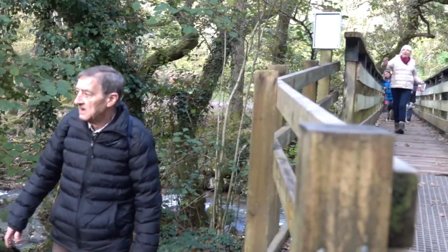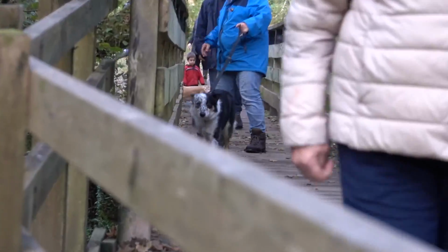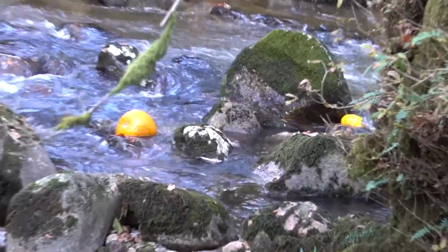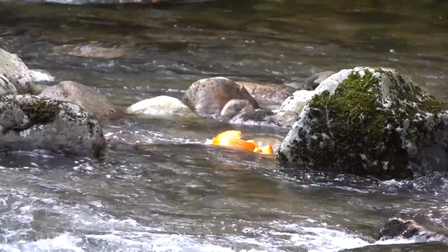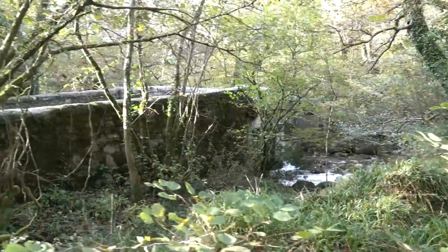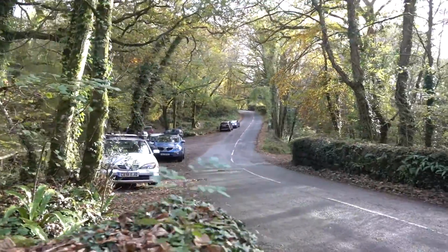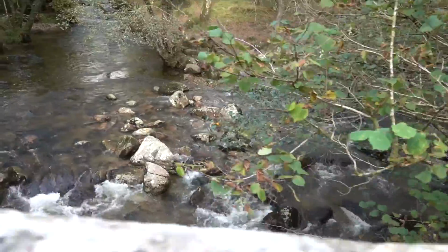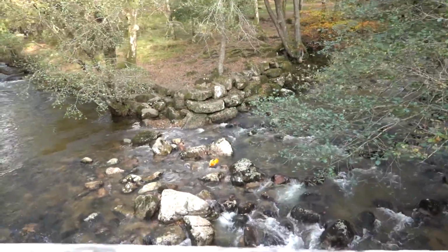Some of these wood slats look so thin that they might break at some point. You just go to the road and go. This little track here off from the bridge joins the road, so we're taking a shortcut to the other bridge. There's the road we came down from Shaugh Prior. Here is the confluence.